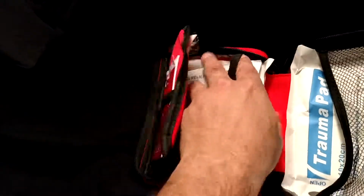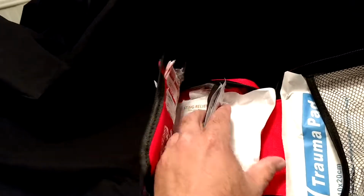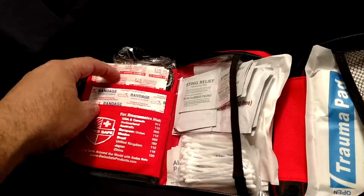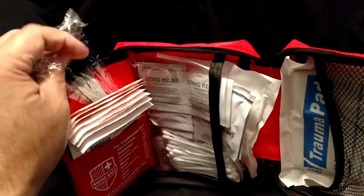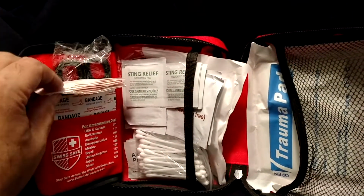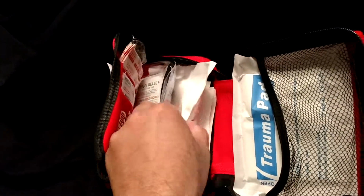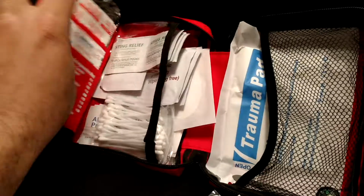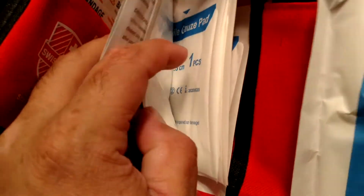Anyway, we got cotton swabs and all sorts of cool antiseptic cleaning stuff. Band-Aids, your typical Band-Aids. A pair of surgical scissors up here. That's kind of nice. Sting relief. I guess if you get bit, you put this on there and it helps you out. And whatever this is. What is this? Cotton balls. Okay, that's cool. Other big patches for larger wounds, I guess. What is that? Gauze. Bunch of gauze.